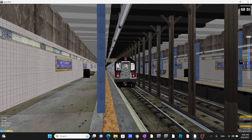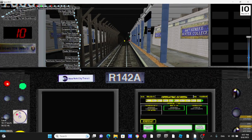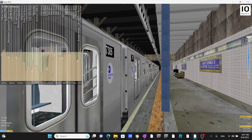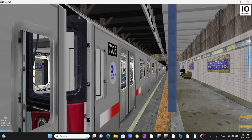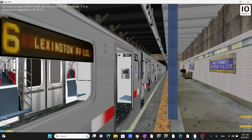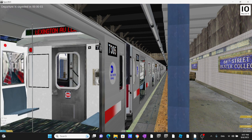This is 68th Street, Hunter College. This is a Brooklyn Bridge bound 6 train. The next stop is 59th Street. Stand clear of the closing doors, please.